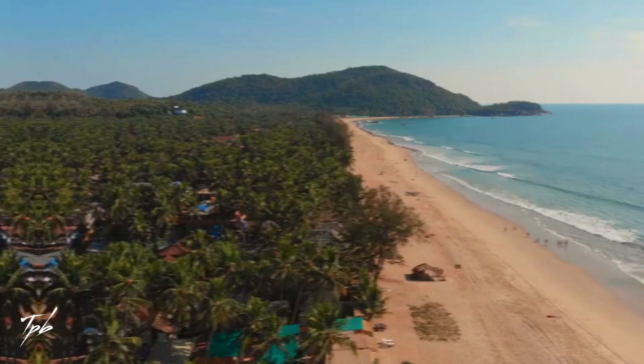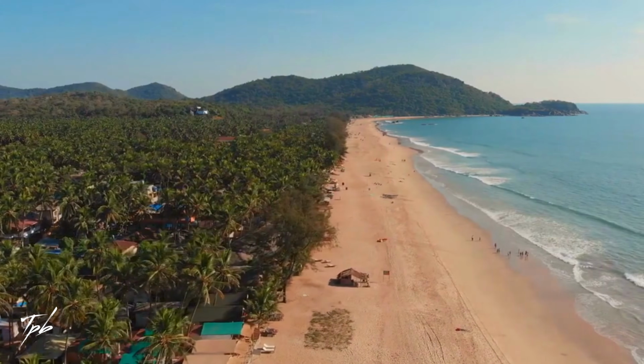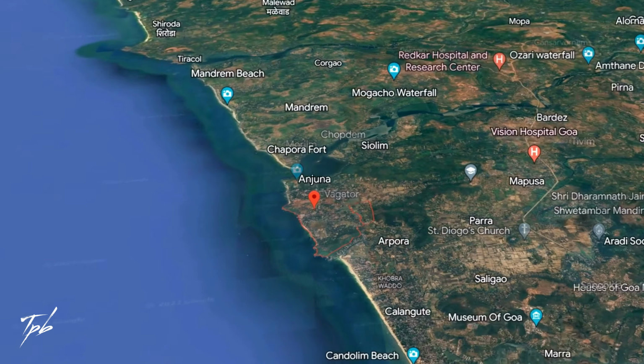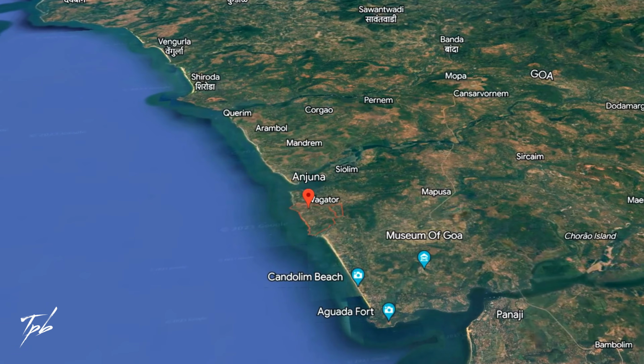Now, when we move a little bit further north of Assagao, we hit another very popular district, which is Anjuna. Anjuna, as you know, is the old F&B capital of Goa. Some of the most iconic restaurants in Goa happen to be in Anjuna. It also has a beach and a great coastline, and that gives rise to a lot of seaside dining options as well. So if you're someone who wants to catch the sunset, have a drink, have a nice bite, hit a few different pubs and bars, Anjuna is fantastic.